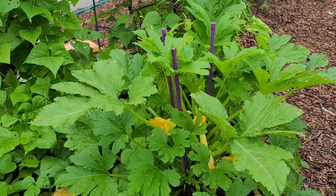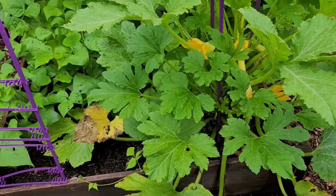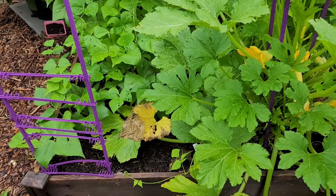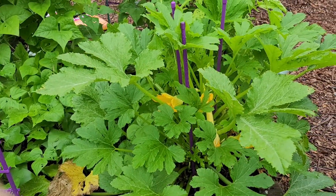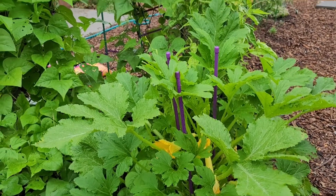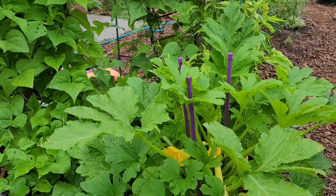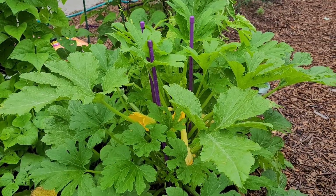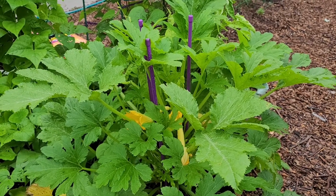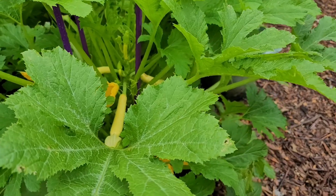Well, here's the first of my monster squashes that wants to take over the world. This one is in a 4-foot raised bed, 4x4, and it would be happy just to go ahead and take over the entire bed and forget about the beans that are also in the bed. But anyway, I probably picked a good 6 off of it this week, and I think there are going to be more ready very shortly.